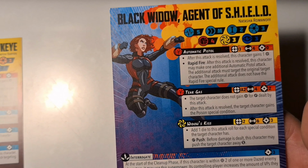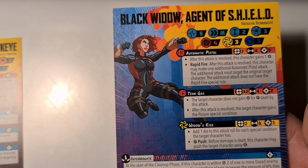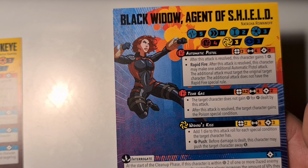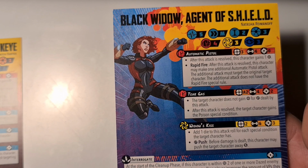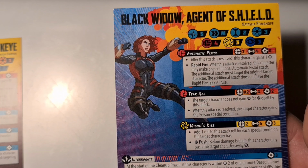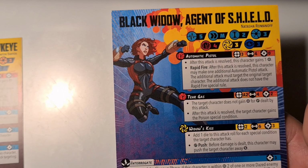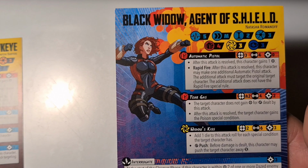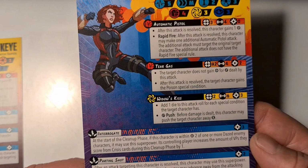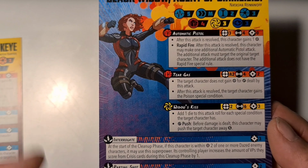Rapid fire. After this attack is resolved, the character may make an additional attack. The additional attack must target the original target. The additional attack does not have the rapid fire special rule. Okay, now that's not on a wild. I think that might be an action because it's a bold statement, so I'll have to double check that and see what the FAQ says, because there's a new FAQ going up on the site this weekend.